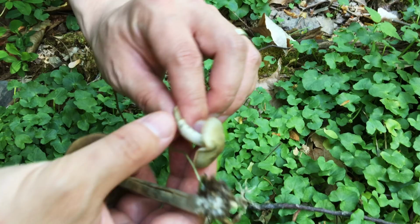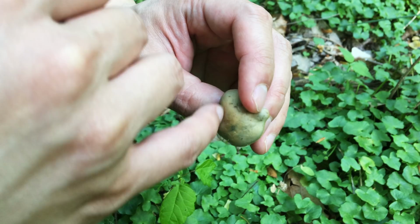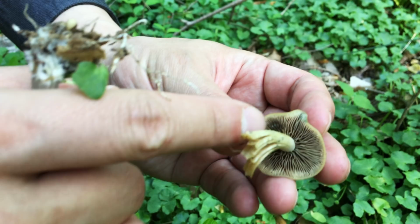So, yeah, you can see this one is more obvious because I didn't touch it, but it has already had some green bruise on its cap. I haven't quite touched these little guys, but they already show some greenish bruises on the flesh. This is a key identifying feature for the ovoid. It will turn green. Yeah, there's a greenish hue on its gills.